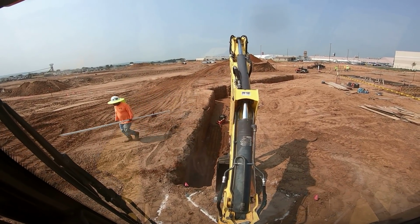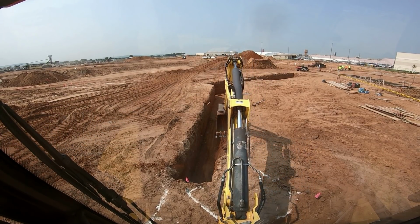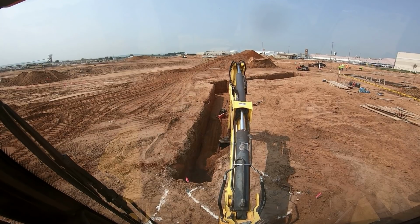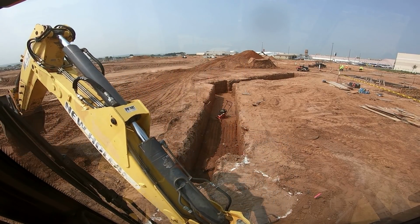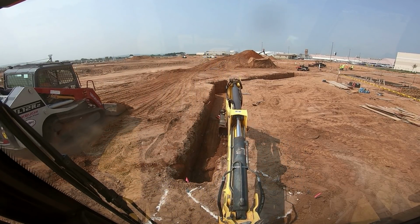Pretty interesting stuff we're digging here. A little bit technical. Favorite kind. I don't like just digging big boring ditches. This one's not boring at all.